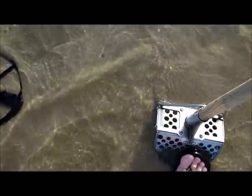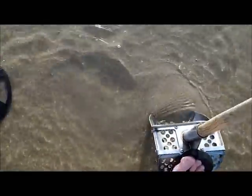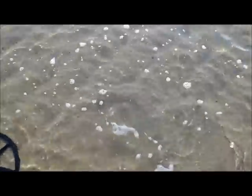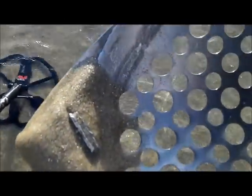Well, 14. Another good sound. Probably another full tab. Well, whatever it was fell through. I see it. One damn little piece of aluminum. See it? You turkey. I hate it when that happens.